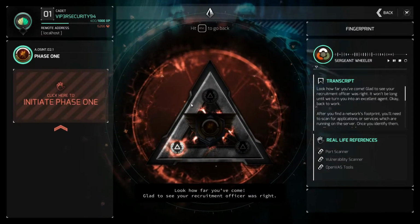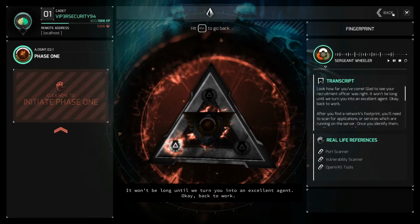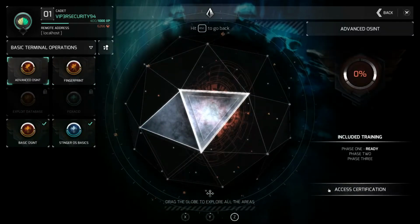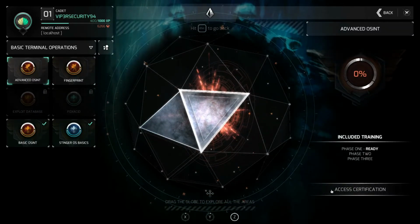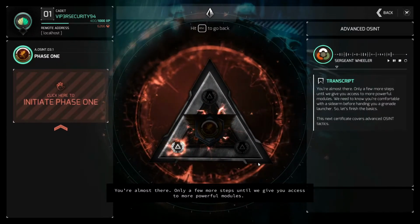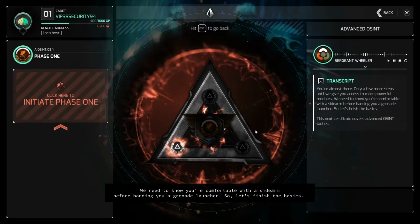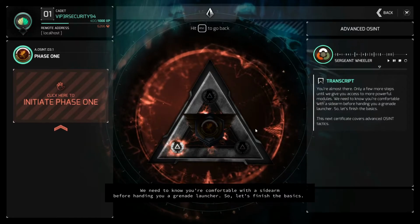Look how far you've come. Glad to see your recruitment officer was right. It won't be long until we turn you into an excellent agent. You're almost there. Only a few more steps until we give you access to more powerful modules. We need to know you're comfortable with a sidearm before handing you a grenade launcher. So, let's finish the basics.